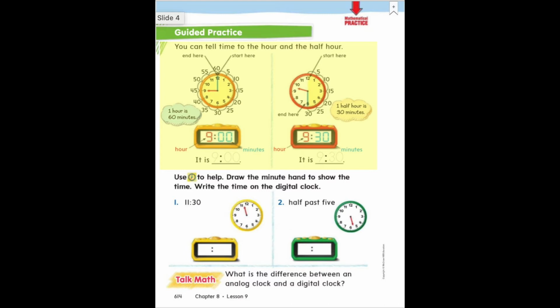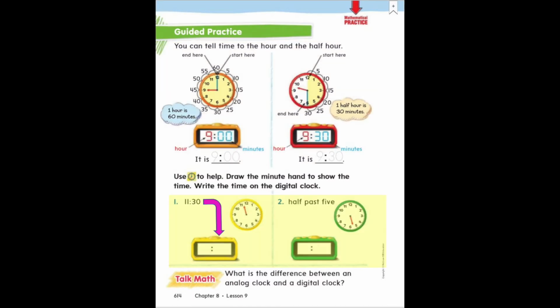1 hour is 60 minutes, so 1/2 hour is 30 minutes. That's important to remember as you work on this, first graders. Down below, it says to use the clock to help. Draw the minute hand to show the time. Write the time on the digital clock.